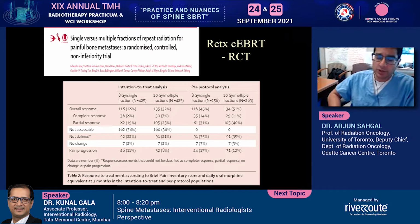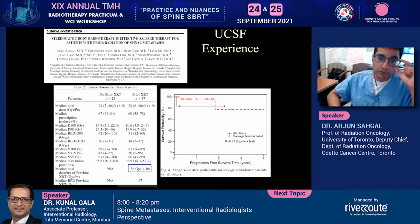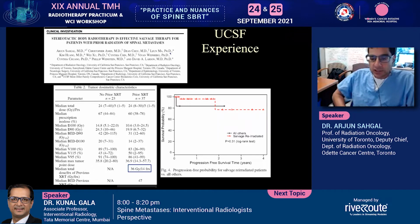So again, there's some response. We're helping a little bit, but not doing a very good job. And this was a large randomized study. So then comes stereotactic body radiotherapy. And one of the initial indications was actually for re-irradiation to overcome this issue of lack of efficacy when somebody failed conventional external beam. So one of the first experiences out there was actually done at University of California, San Francisco when I was a fellow, and I looked at our previous radiation experience where patients were either treated with SBRT to salvage conventional radiotherapy failures, and then also the upfront radiation cohort.